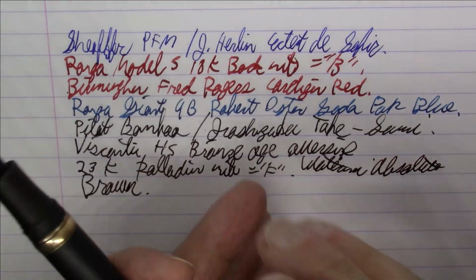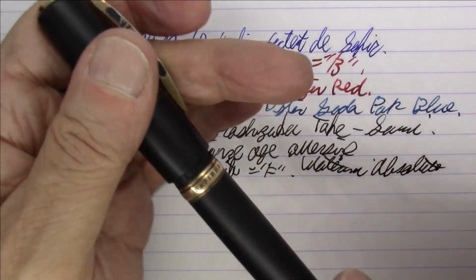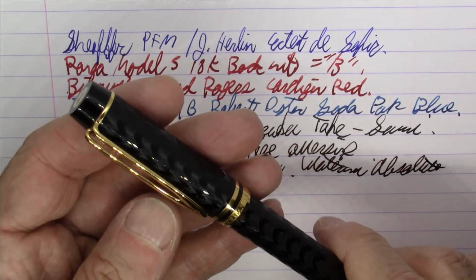There you go. Visconti Homo Sapiens Bronze Age oversize. Really, really, really nice pen. Next up, again, one of my favorite pens. Not a pen that's currently in production, but you can find these.